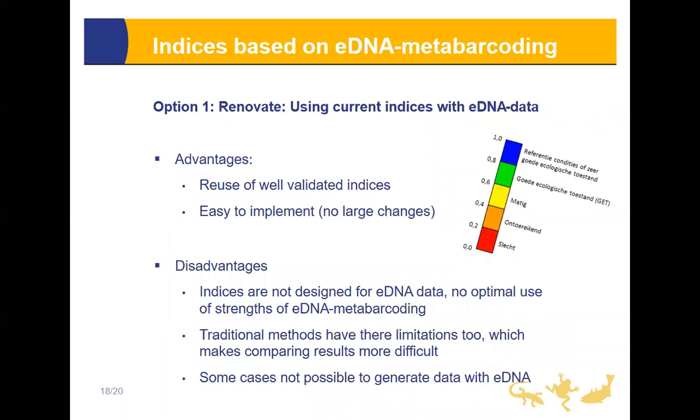So then back to the 2 options. Option 1 would be to renovate. That means that we would use the current indices with the eDNA data in it. The advantages are clear. We can reuse the well-validated indices. It will be easy to implement. There are no large changes needed, no new indices needed to be calculated. However, the disadvantages are that those indices are not designed for eDNA data. So we don't make optimal use of the strengths of the eDNA metabarcoding.